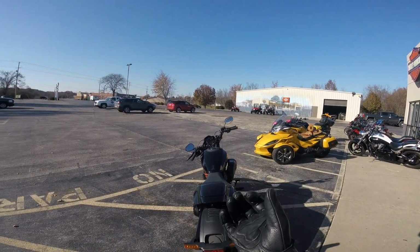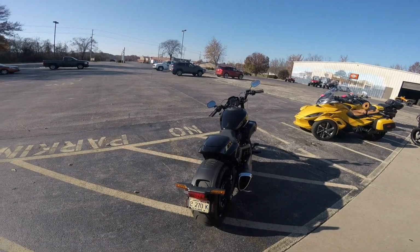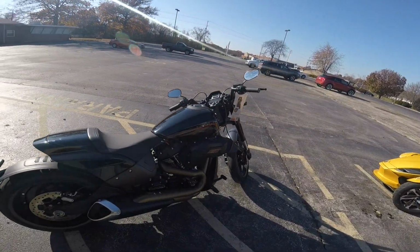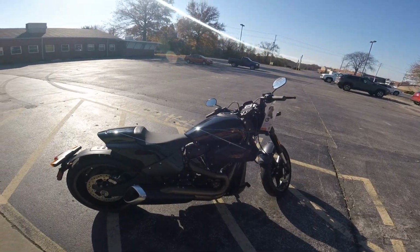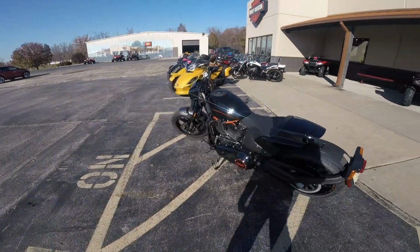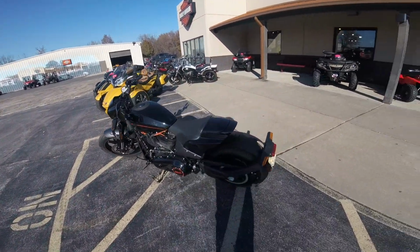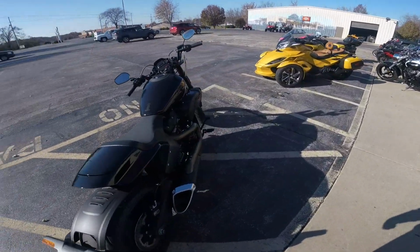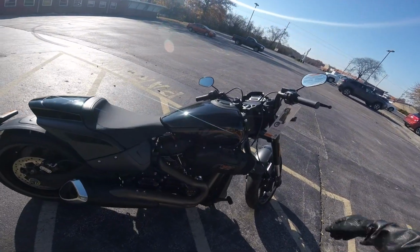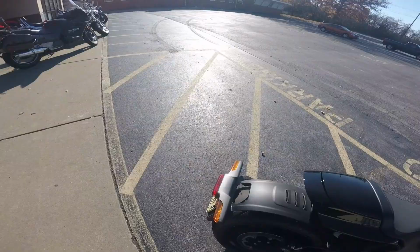Alright, so I'm going to jump right into the test ride here. We'll go over the specs after the ride, but I really wanted to hop on this thing and just see how it feels. It does have the 114, so it's going to have a little more pep in its step compared to the Sport Glide. But it is sharp looking. I can see why a lot of people got turned on to this bike. Some people don't like the exhaust on it, but it sounds pretty mean. I mean, come on. Pretty nice.